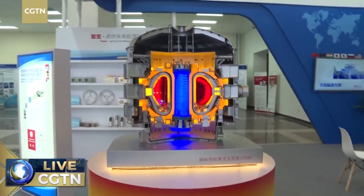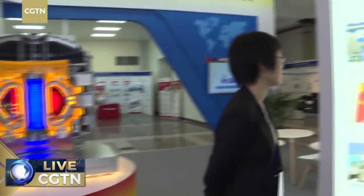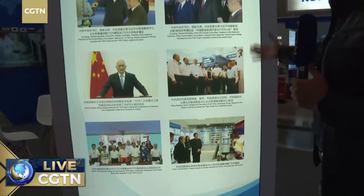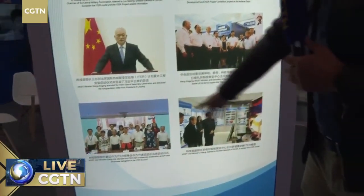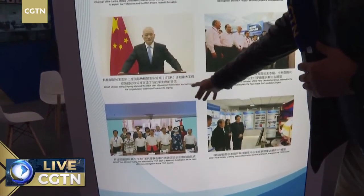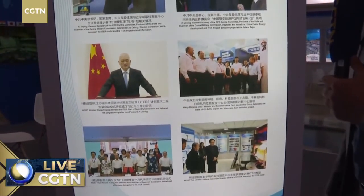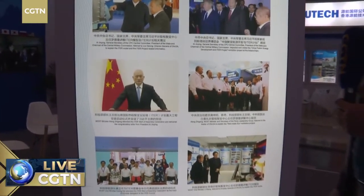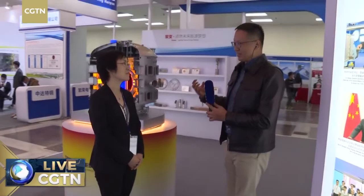We see a lot of pictures showing Chinese leaders and officials trying to contribute to ITER, because this is the ITER start assembly celebration, and delivered the congratulatory letters from President Xi Jinping earlier this year. I also noticed that, because our radio station has also interviewed part of that. So besides this, I want you to show us the difference between the fission reactor and the fusion reactor?